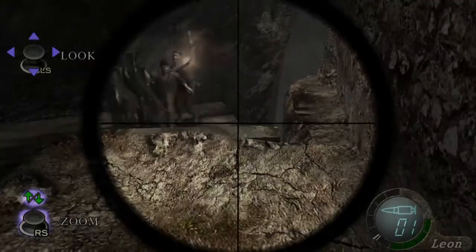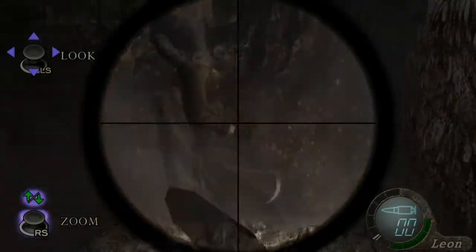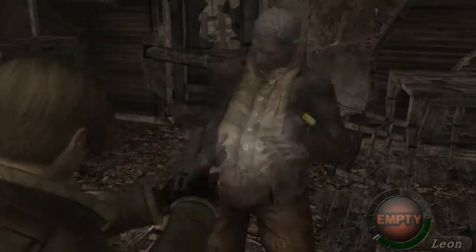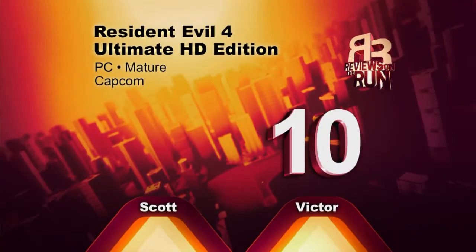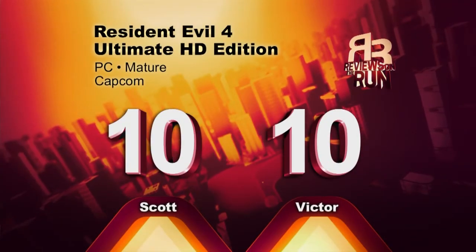This was a GameCube exclusive. That's how far back my memory goes, and I loved it on the GameCube. Loved it even more on the PS2, and I love it now on the PC. Well, what I love now is that I have it on my MacBook Pro on the Windows side. This is incredible stuff. I can't give it anything less than a 10. Absolutely. Amazing. Still a 10. Thank you, Capcom. Can't wait for your next Ultimate Edition of Resident Evil 4.